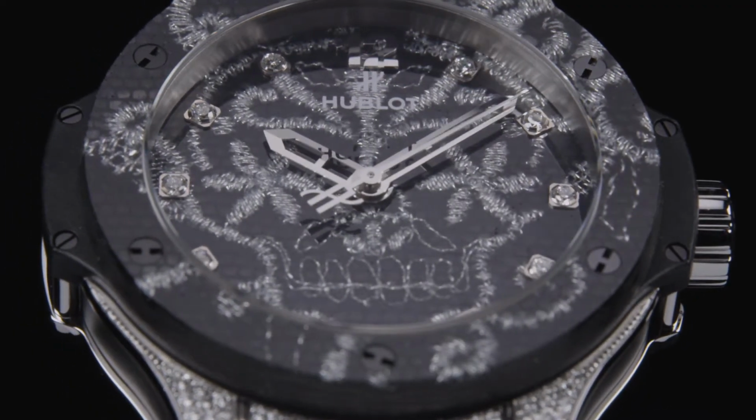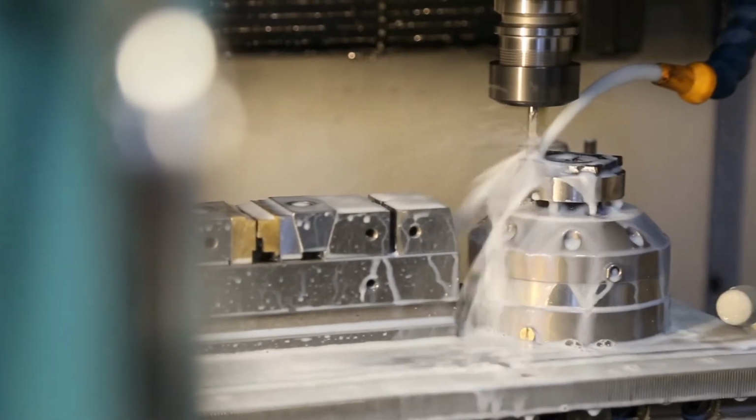This project comes from a discussion between our carbon fiber supplier in Switzerland and Hublot last year during a meeting. And I was immediately enthusiastic, and I imagined which product we could develop together.